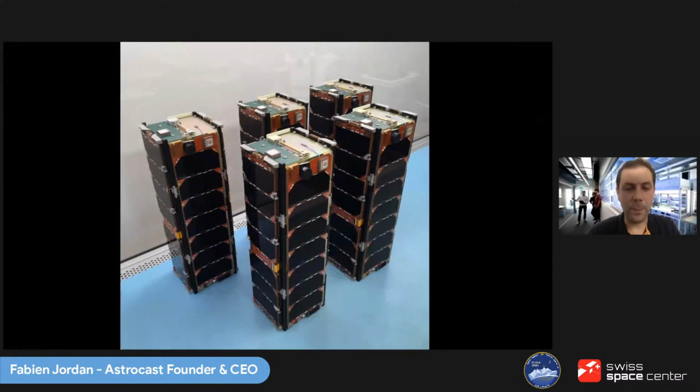And here is a picture of the real next 5 flight models that we will launch later this year. They're ready in our clean room, ready to be integrated in the rocket. We're going to launch them on SpaceX at the end of the year, and we're looking forward to this launch.